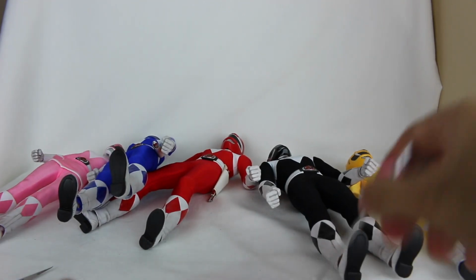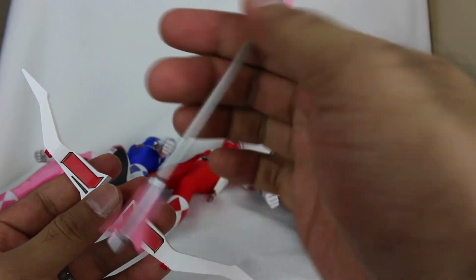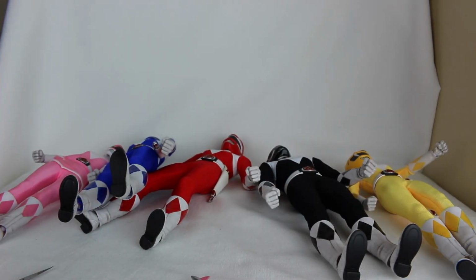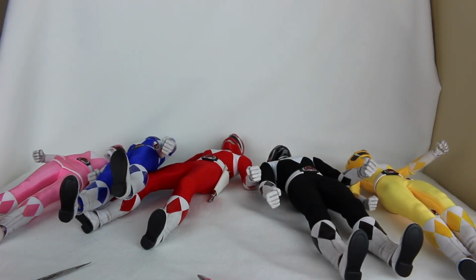And then you do have the power bow right here, along with the arrow, so you can kind of pose as needed. So, lots there. Really, the last thing I'm going to show you is these kind of actually posed with some of their weapons. So let's take a look and see what that looks like.